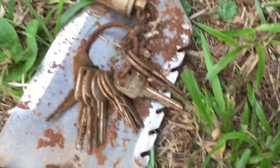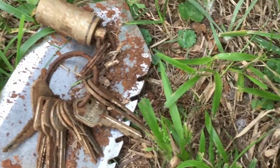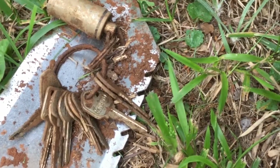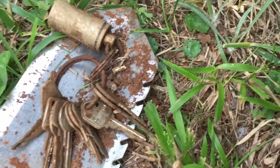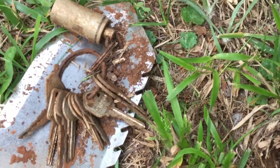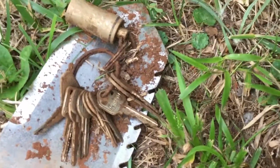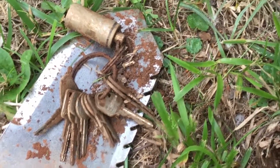I'm gonna go walk those over to him right now. His dog has already come over and seen me. You saw him in the last clip. He didn't eat me. He's a lab. They're super dogs, and there was nothing in that other hole but junk. So let me go run these keys over to him real quick.